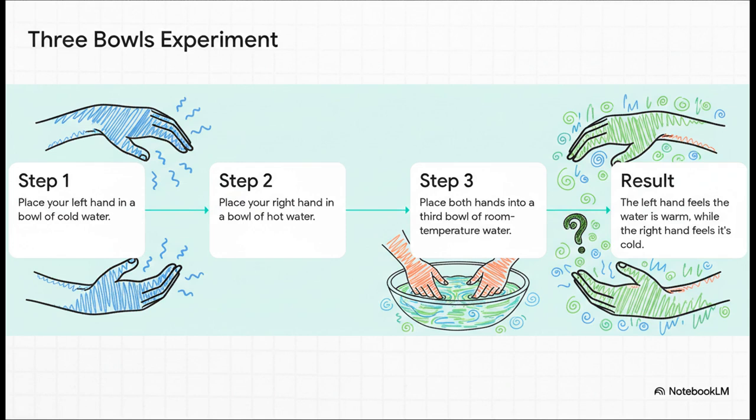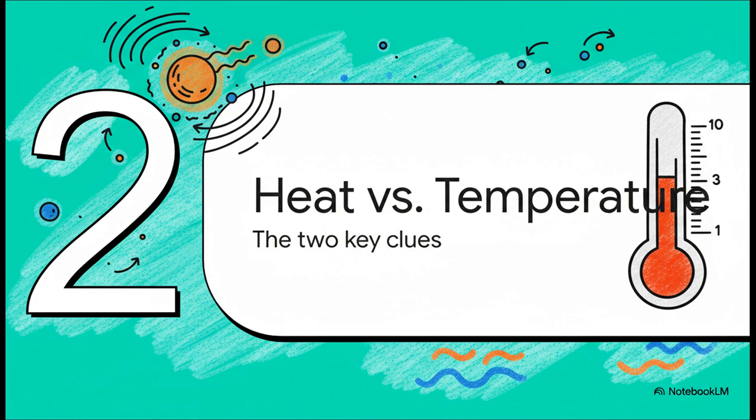Okay, so check this out. The hand that was in the cold water thinks the room temperature water is warm. But the hand that was in the hot water feels that exact same water as cold. So which is it? Your brain is getting 2 totally different signals from the same source. And that is precisely why we can't just rely on our sense of touch to measure temperature. So since our hands are, let's face it, pretty unreliable witnesses, we've got to get a little more scientific.